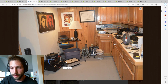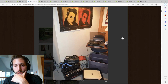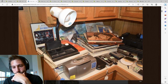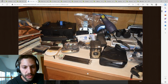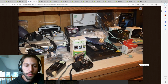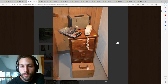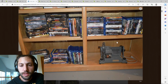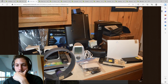So they have some printers and stuff here and some electronics. Way deep in the pictures too. Not everyone's going to click through all this. They have a lot. I see they're charging kind of a lot for some of this stuff, but they have cameras, they have recorders. Yeah, so I'm sure there's a lot of different cameras here. So actually this one looks pretty good. And the fact that there's DVDs as well. I don't really do DVDs too much.